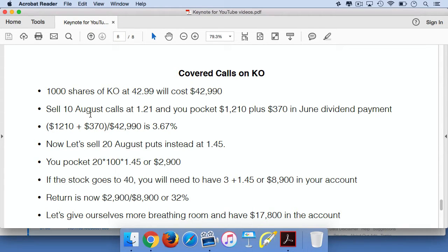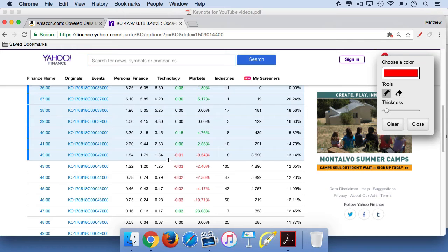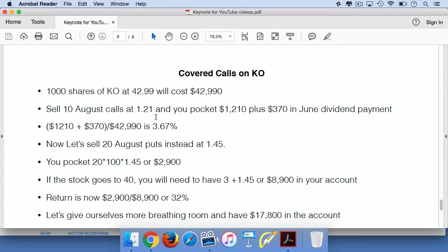And we're going to sell 10 of the August calls at $1.21 each. So those are right here. Here's the bid. It's about 1.21, 1.2. We're going to sell those at $1.21. And when we do this, we're going to pocket about $1,200. And these calls expire in August of this year. So while we're holding the stock, we're also going to collect another $370 in dividends, which will be paid to us in June.